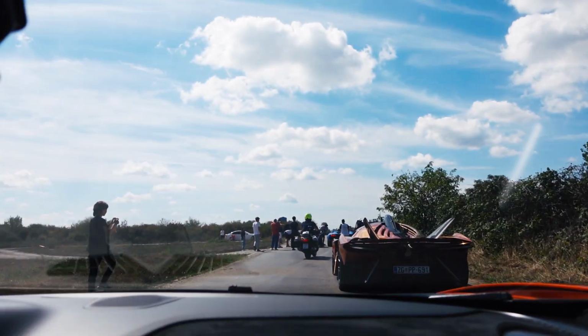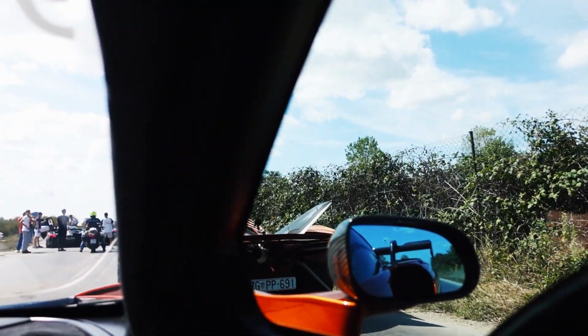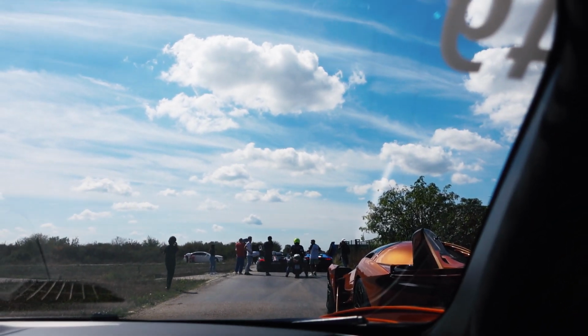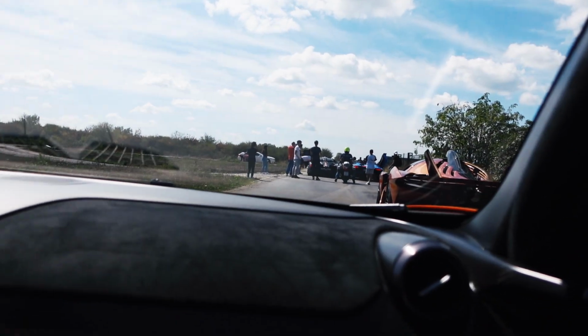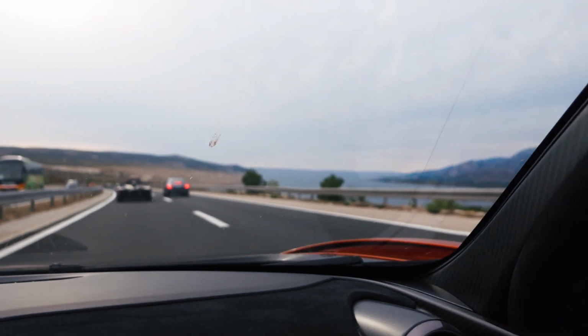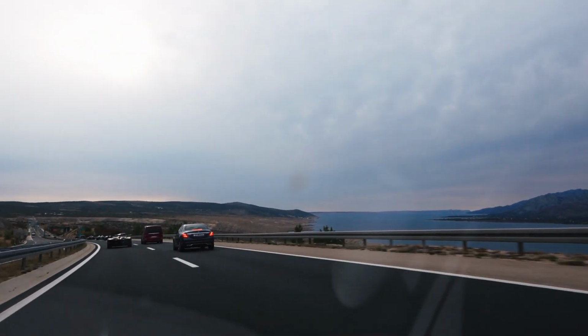Clash of Titans, and this time it's V12 Titans. The Apollo Project EVO, then Huayra R, and pretty much straight piped Aventador SV Roadster. What a view! Absolutely beautiful. I hope my focus got it.